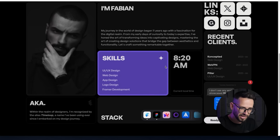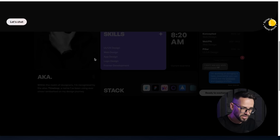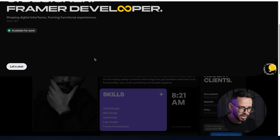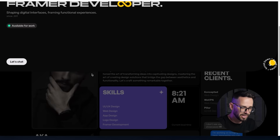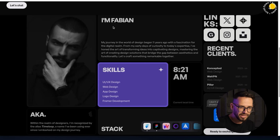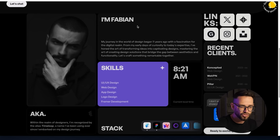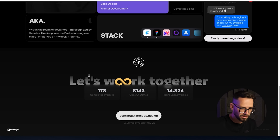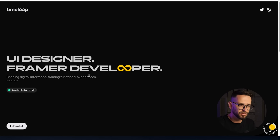Again, we have this bento box design that we've seen before, but here there is something weird because it's reacting to my scroll. In a lot of positions, like where I am right now, I can't read. That's a weird interaction that's not really helping. I can only read "I'm Fabian" when I'm in the exact scroll position. So unless you're snapping my scroll, that's kind of weird. All right, let's see what else. Let's work together. All right, looks pretty good besides the interaction.